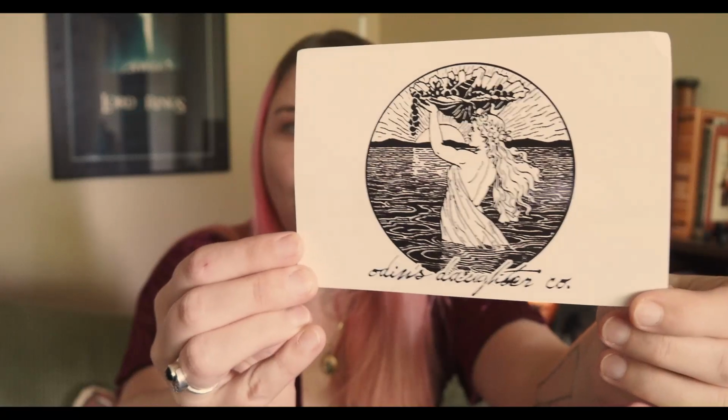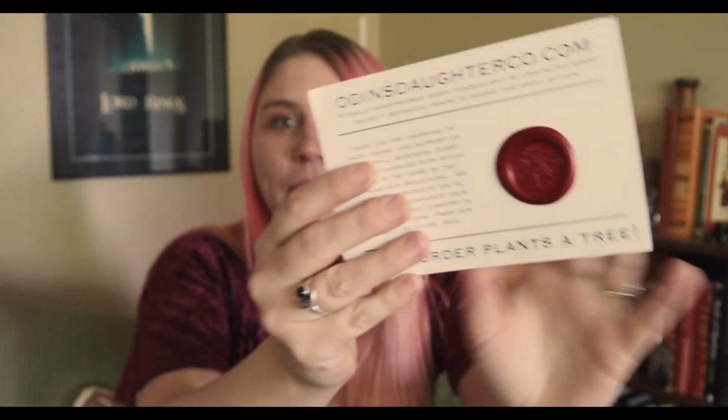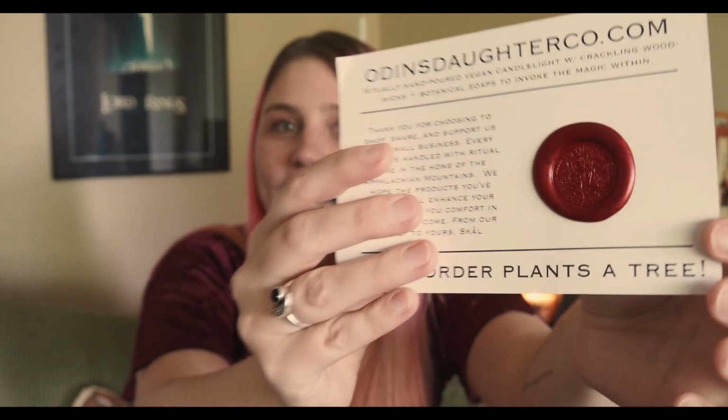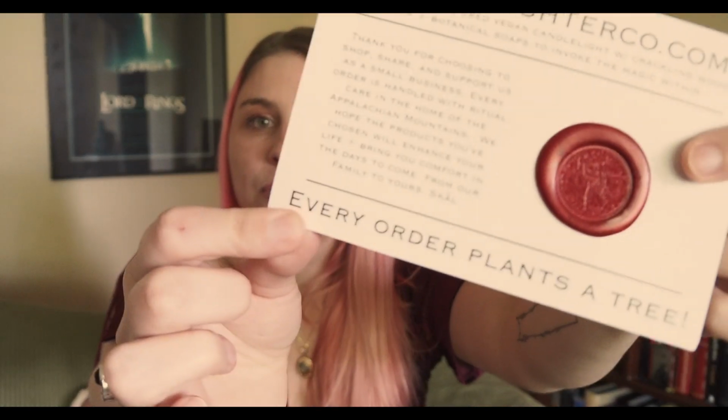So here is just their little card that has their company name on it. And then on the back, it has this beautiful wax seal, which is gorgeous. And then just a little thank you on here. And then also down here, which is really cool, it says every order plants a tree. That's a really nice touch. Just makes you feel extra good about buying things when you know a little something good is coming out of it. Rustle, rustle, rustle.